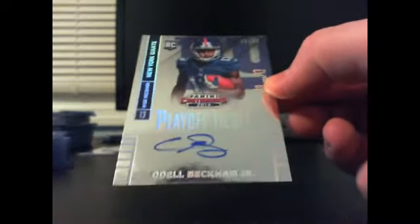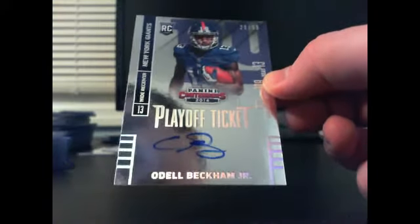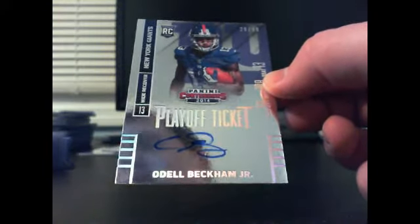Oslander's break, son. This one happens to be the playoff ticket. Number 29 of 99. Playoff ticket on card. I ain't gonna lie, I got my heart beating a little bit. The bottom right corner just barely has a little something going on there, but it's not real bad. Everything else looks pretty damn good. That bottom right, I mean, it's not even that noticeable. The autograph is streaky on this one, though. I think it's because of the foil. Probably that isn't as easy to sign on. I'll show you a close-up of that.